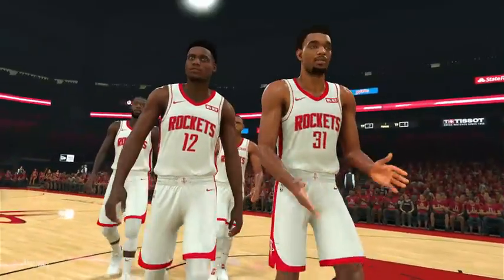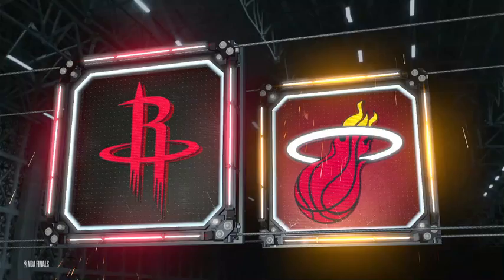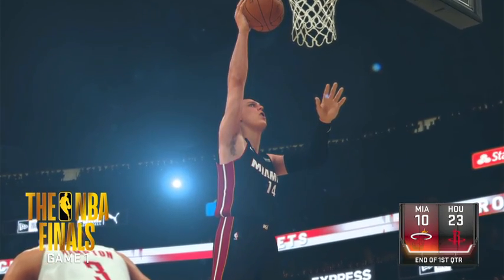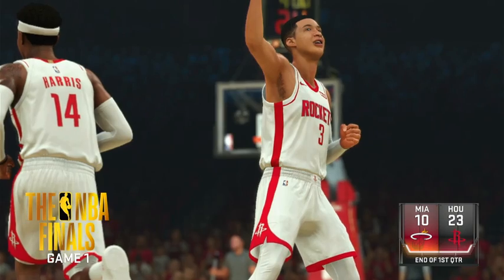And so it's the Houston Rockets, 13 points up at the end of the period. And it's been their rugged defense setting the tone. We'll get right back to the action when we return.